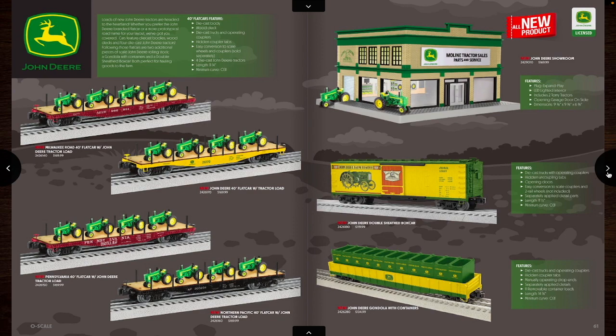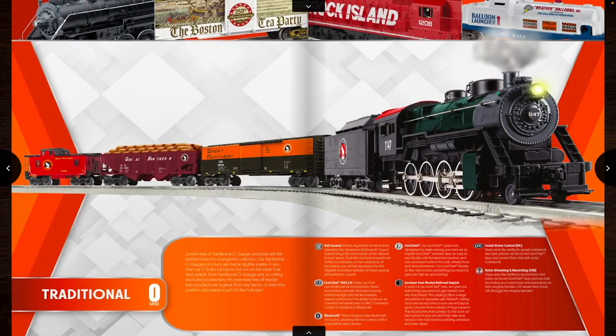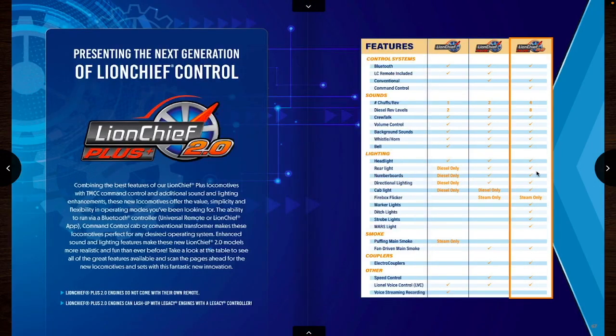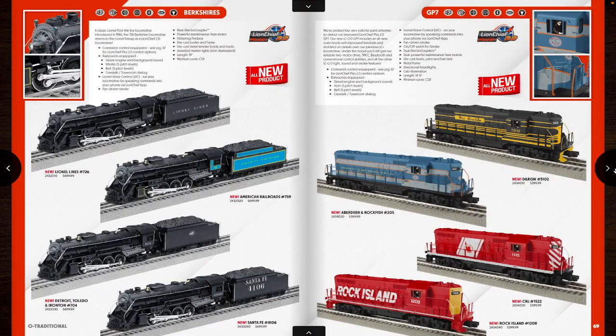I mean, they can't do it, they're not gonna make a profit. And then going out of the scale world and into the traditional O scale world, not a lot of new stuff from when I did a quick look through. Lionel is producing yet even more Line Chief Plus 2.0 locomotives. In this case, typical stuff of 1 steam and 1 diesel.